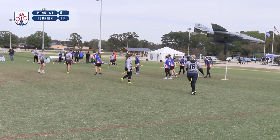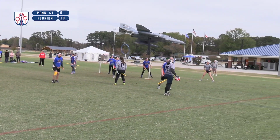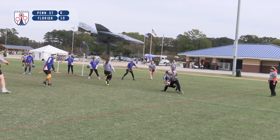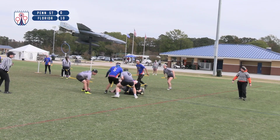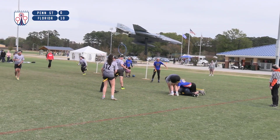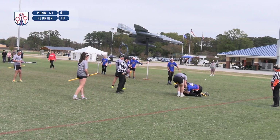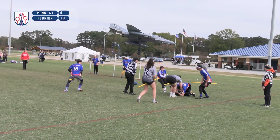Quint brings the ball. Number 8, Quint for Penn State brings the ball up. Pass over to Oppenheim. Oppenheim gets tackled, gets wrapped up by Heald. Manages to break the tackle, but still on the ground. Ball is free. There's a little pile up there, waiting for the ref to say anything.